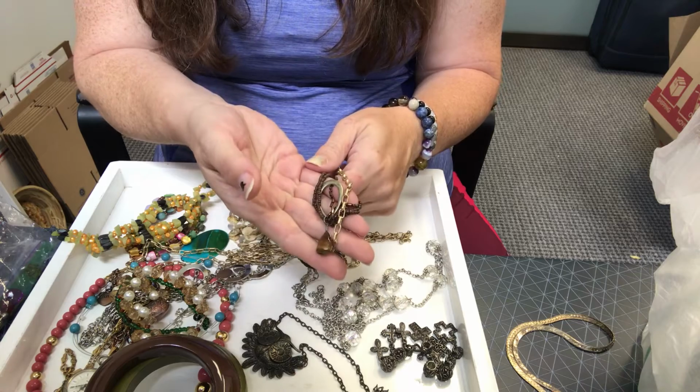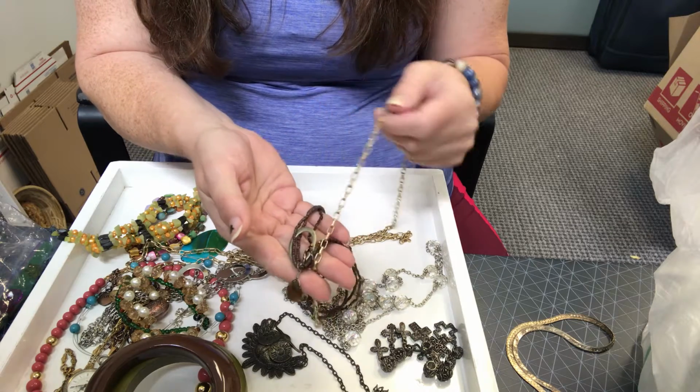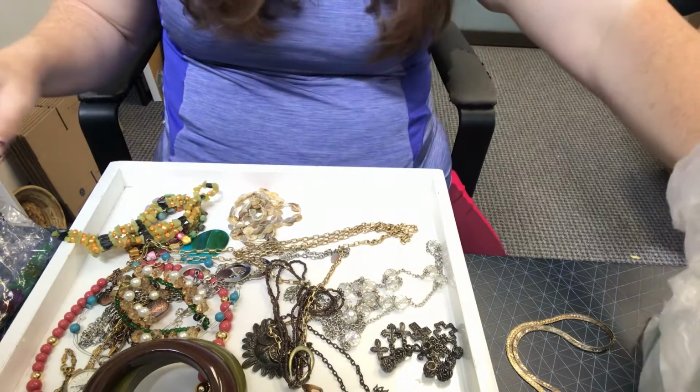What do y'all think about that? You know, this on the bottom, car charm. What do you think? This is a pretty nice chain. Okay, well, that's for another time. I'll see what I missed.